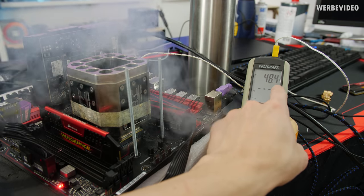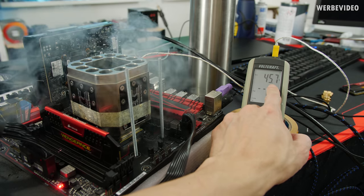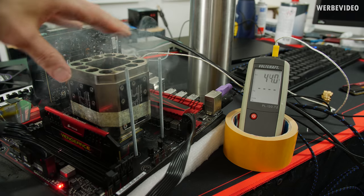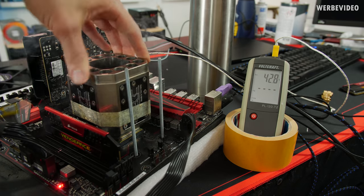A very good indicator that this CPU is a monster when it comes to power consumption is that after 2 or 3 minutes I already had 50 degrees Celsius container temperature. So pouring some LN2 right now to get it back to like 20 to 30. Make sure the CPU doesn't overheat while debugging.